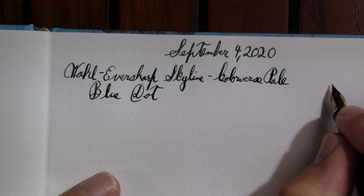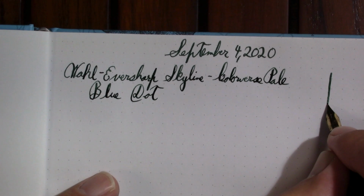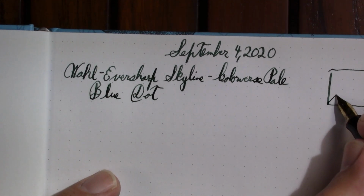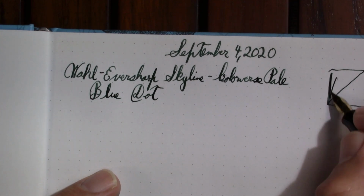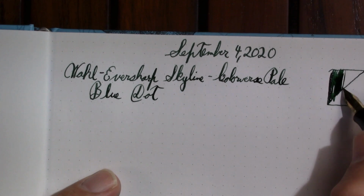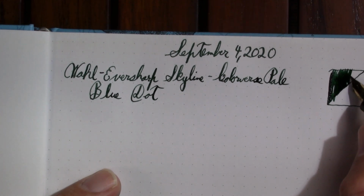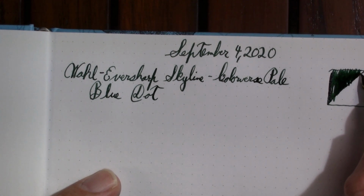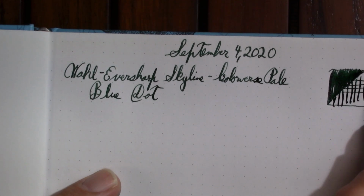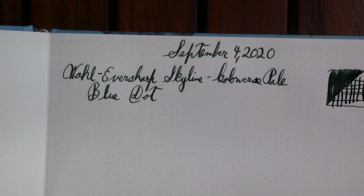Now this is one of those inks I'm trying to use up. It's in a very, very small bottle. I mean, I like the color and everything. I just, I'm trying to reduce the number of ink bottles I have, and getting rid of a few small ones right away is kind of a handy way to do it. Plus then I can put some larger bottles there.